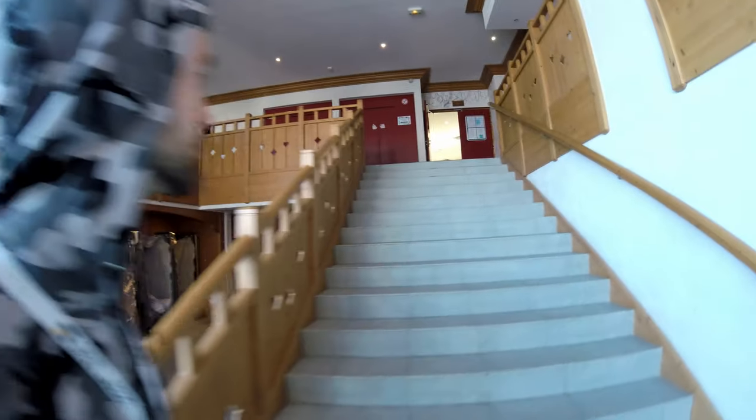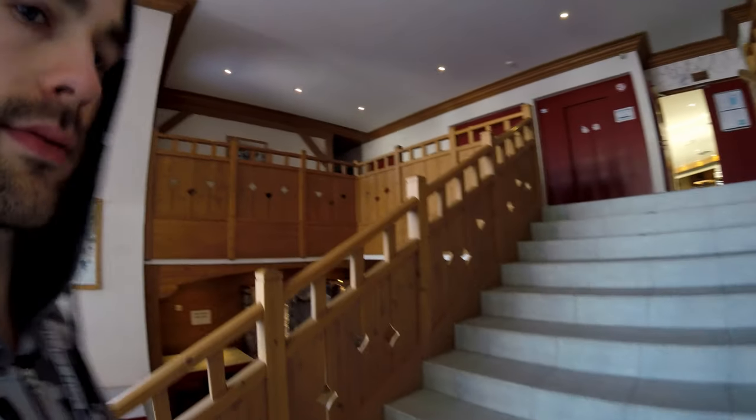Okay, first we will start on the other floor. That's better actually, to show you everything. So, the first floor is the most important. Here are important things to know. First, it's not the first floor. We will come back downstairs because the luggage area is here, but downstairs.